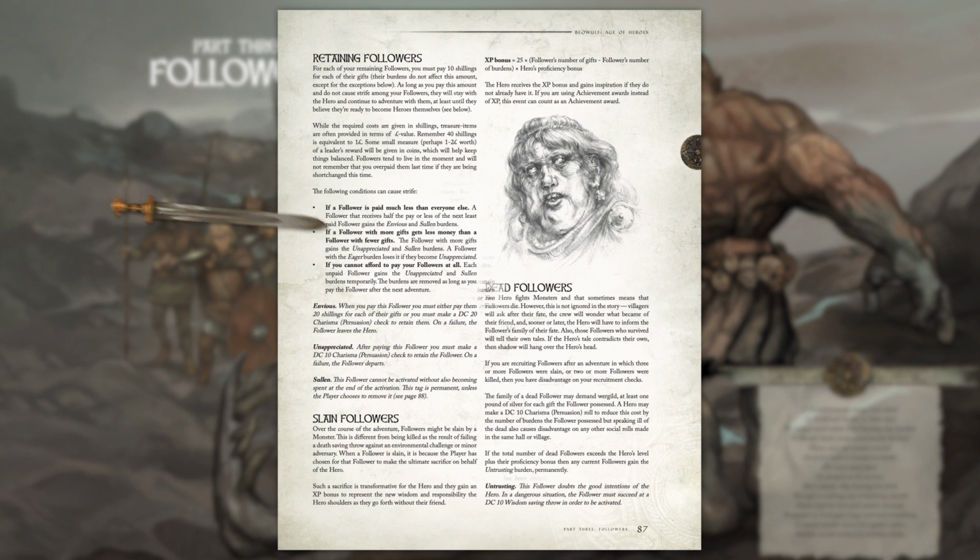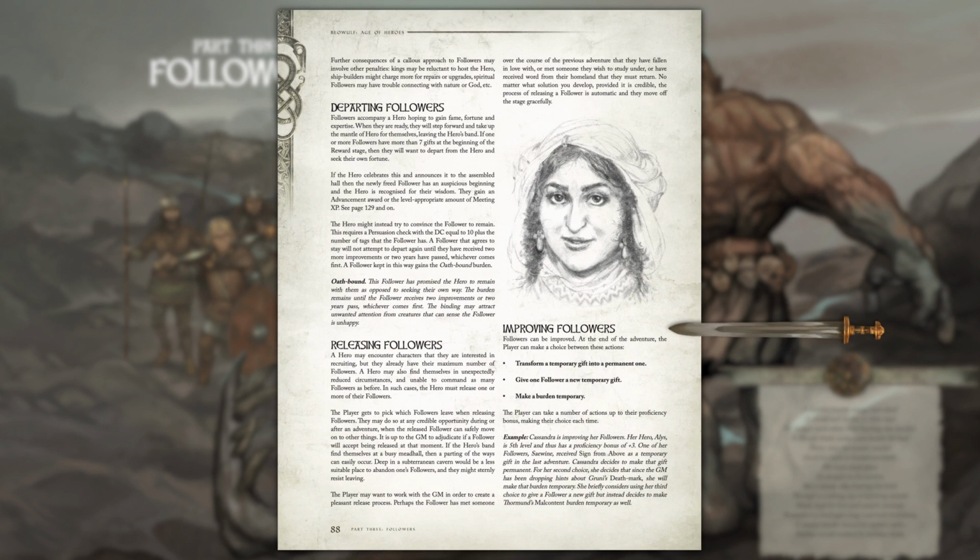gain burdens. Lastly, just as a hero gains experience and levels up over the course of adventures, so do the followers. At the end of an adventure, a hero can choose between 3 actions: transform a temporary gift into a permanent one, give one follower a new temporary gift, or change one permanent burden into a temporary one. A hero can make a number of choices up to their proficiency bonus, although you can choose to add a permanent burden to a follower to add another temporary gift to the same follower.